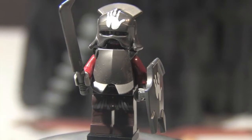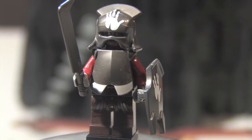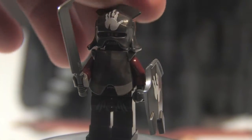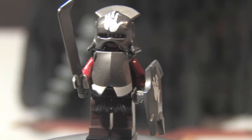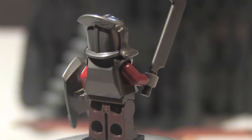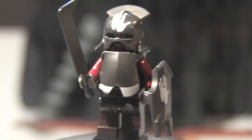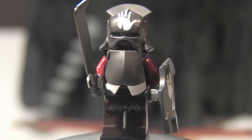Okay guys, up next for our minifigures, and it is really nice to get another one of these figures, which is an Uruk-hai, except this one's a little special because he has a very nice hand of Saruman on his helmet, which looks very cool. And also he has the same thing on his shield. Let me just turn him around. You get a very nice white hand on his shield. It would have been pretty cool if it was also on his armor, but unfortunately it is not.